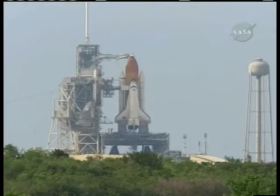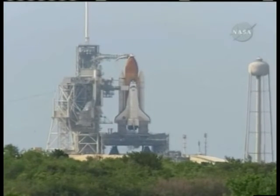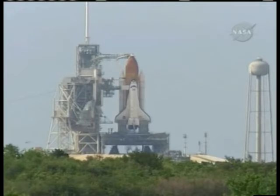We're not working any technical issues that would prevent us from launching. We continue to monitor the weather from a launch perspective. We're totally green. And optimism is building within the Launch Control Center for our planned launch at 6:03 and 10 seconds p.m. Eastern Time. This is Shuttle Launch Control.